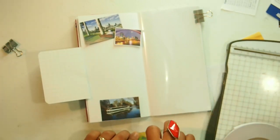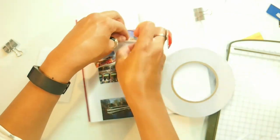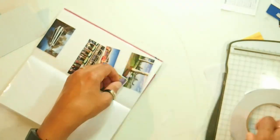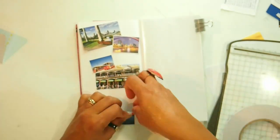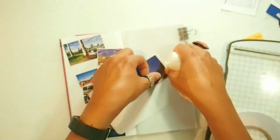I'm also adding a picture of Fremantle. Fremantle is one of the places where you've definitely got to visit. It's a gorgeous arty kind of markety place, and it's a port as well, and it's just got its own vibe. And so Fremantle is a definite must for visitors to Perth.